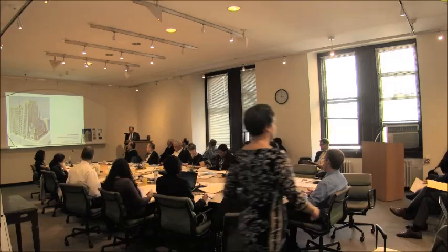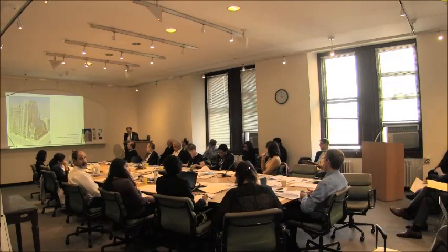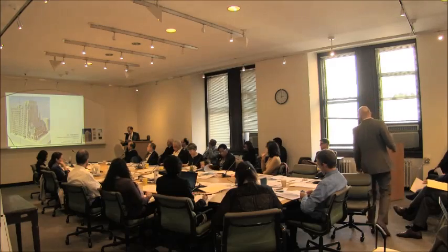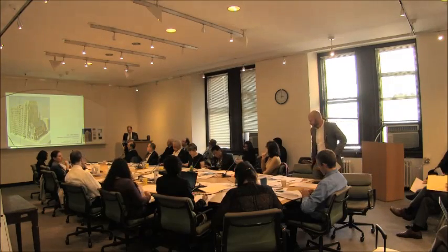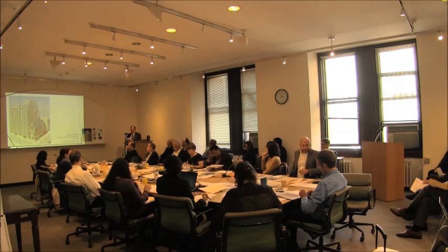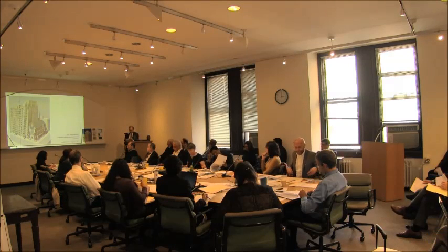Or the commission can vote in favor of the church's application. Doing so would replace the annex with a Park Avenue Historic District appropriate building. It would breathe new life into the church as an institution, and it would fund immediate work on the sanctuary and an endowment to support its maintenance in the future.